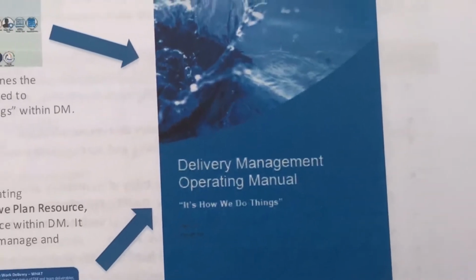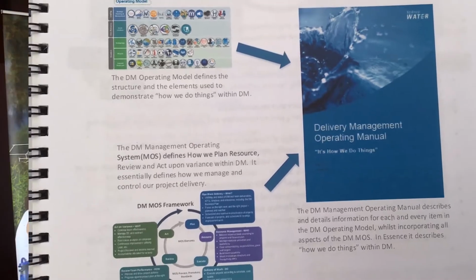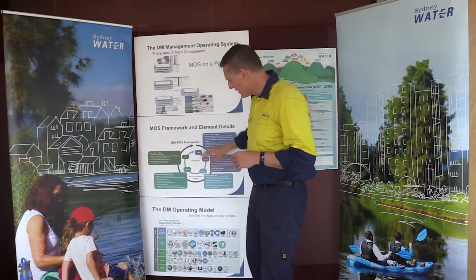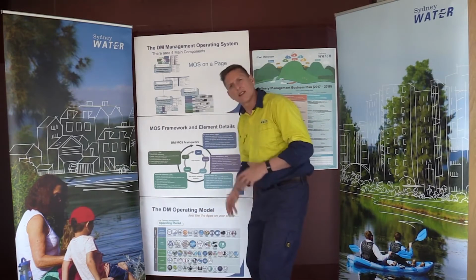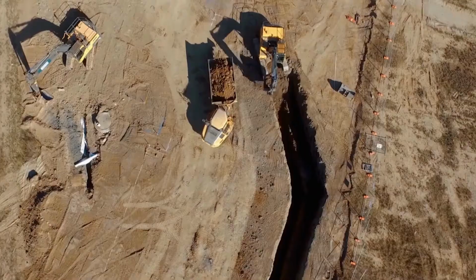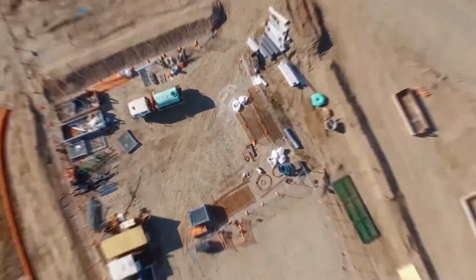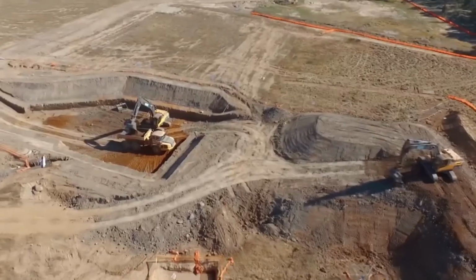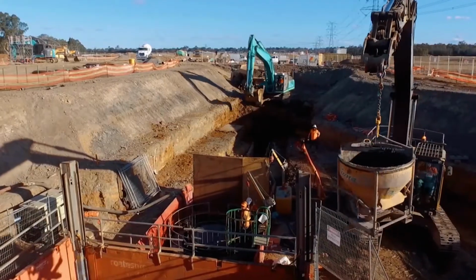And in order for us to be able to achieve our outputs in the most effective and efficient way for our customers, we had to ensure two things. That we had clear, standardised and intuitive end-to-end project management systems and processes, and also that we had a management operating system in place which would identify both strong and weak performance.